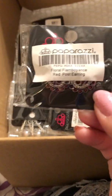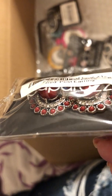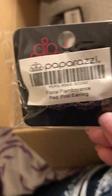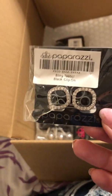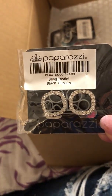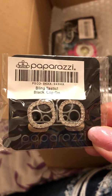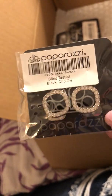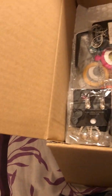This is called Red Post Earring. It's red, because guess what? It's Christmas time, y'all. So $5 for this post earring, silver and red. I do have clip-ons for people who like clip-on earrings and don't have their ears done. It's cool. This one's called Blingtastic Black Clip-On. It's got the black onyx looking stone in the center, and then it's got the clear blingy stones around it. Really cute.